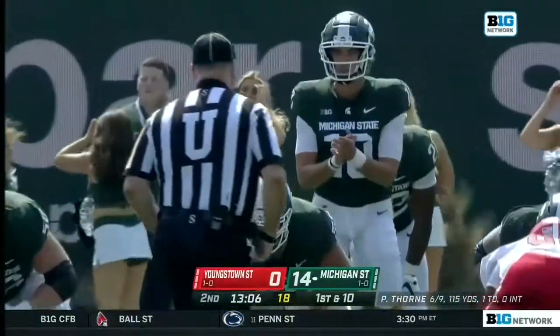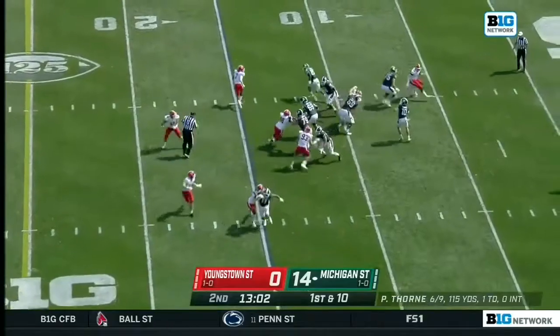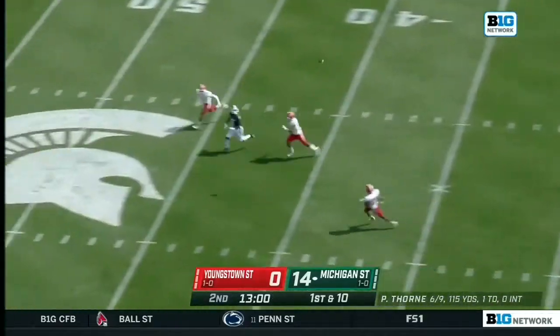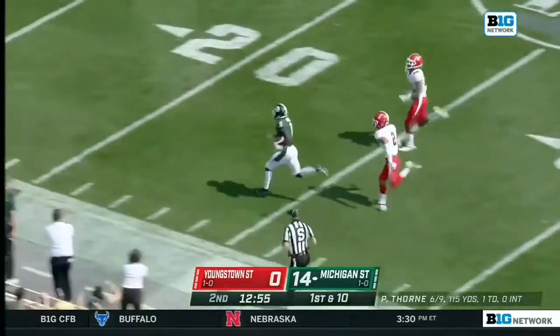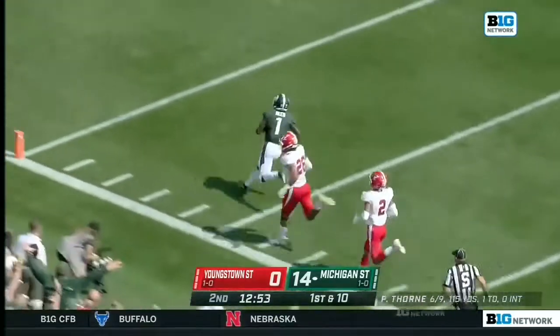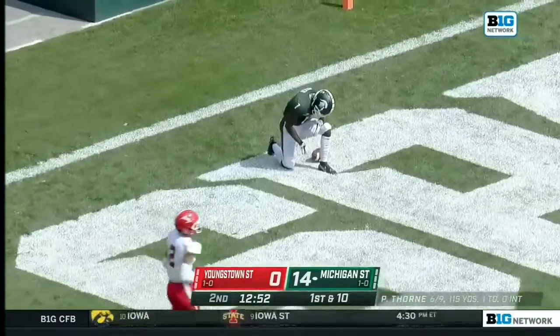They try to keep a pretty fluid rotation going, more than a lot of other teams around the country. Thorne sizing it up, going deep downfield. He connects big time with Reed. Reed is off to the races across the 10. He has his second touchdown of the day.